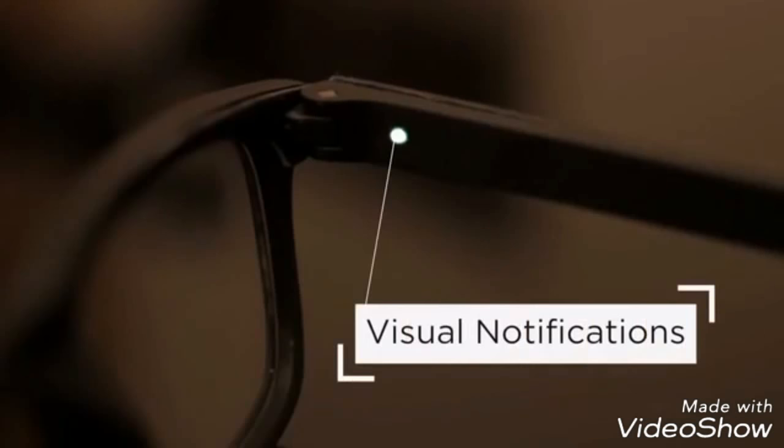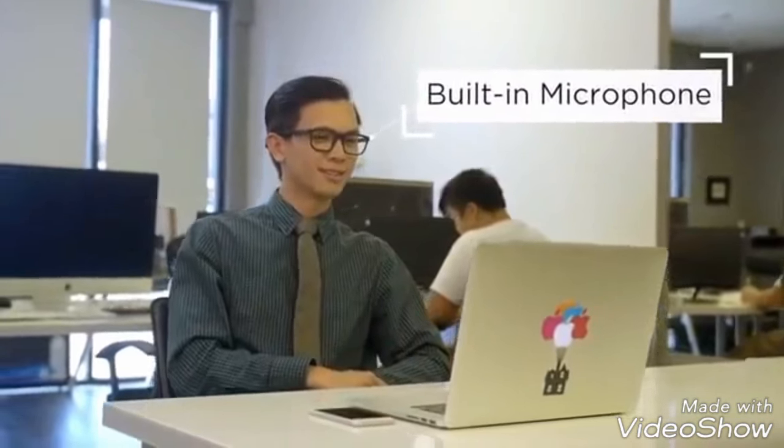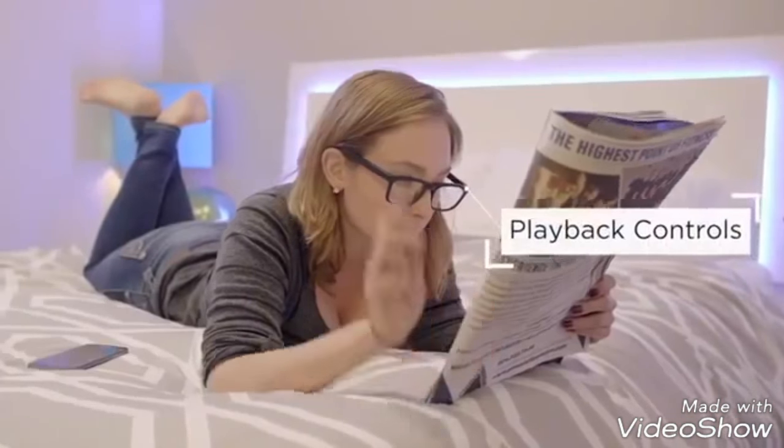Like take a call, hands-free. You have a call from Leslie. Hey Leslie, what's going on? Get directions? In 200 feet, turn left on 10th Street. Or control your music.